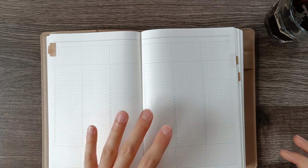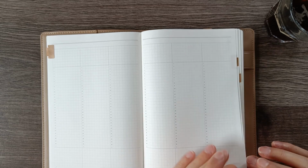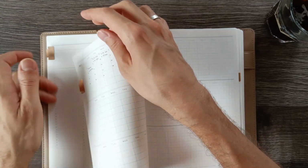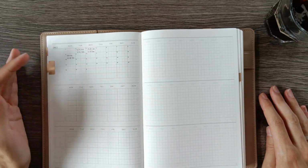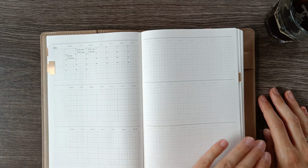If I'm going to date it ahead of time, I'll probably do so until December, not until June of next year, because it does fit 12 months. I don't really know what I want to use this yearly index for. I'm using the quarterly overview that the planner has to track my runs. So far I've gone on 3 runs in July, so I'm just tracking how far I ran and what my pace was.